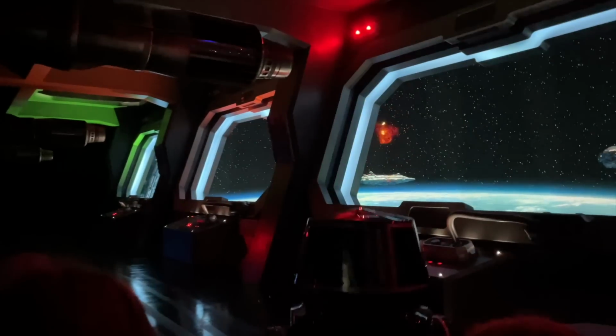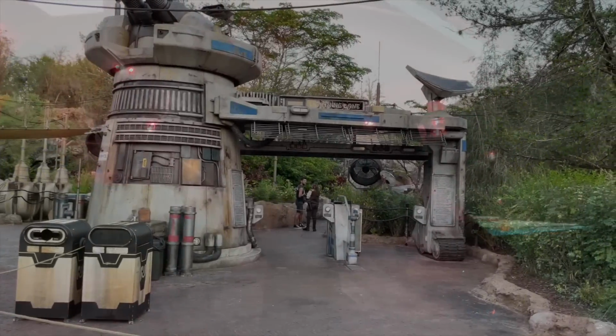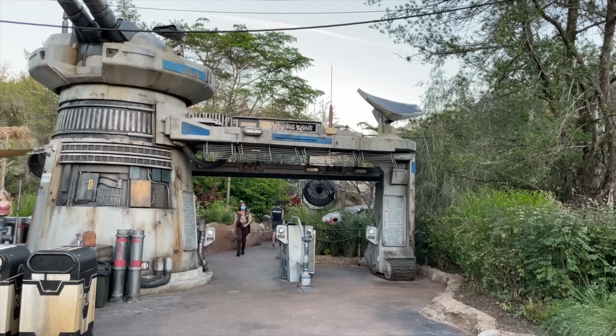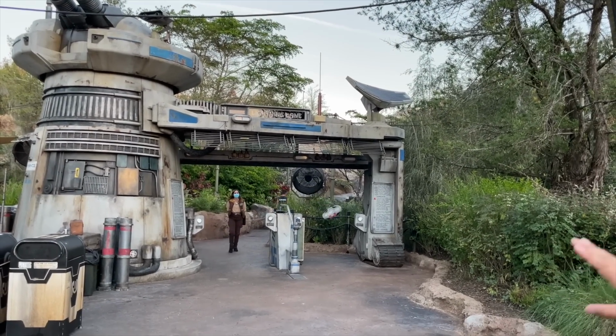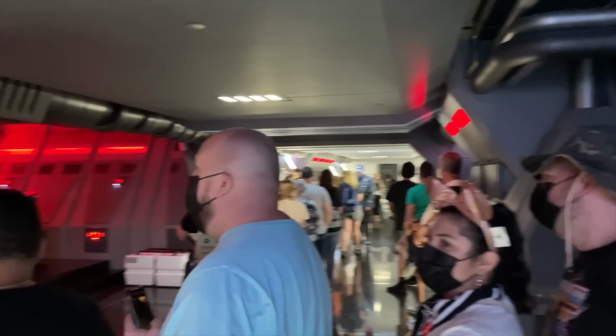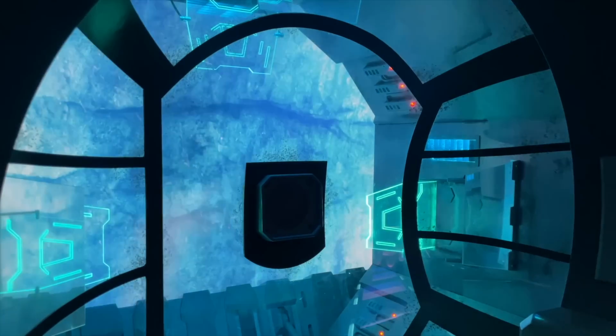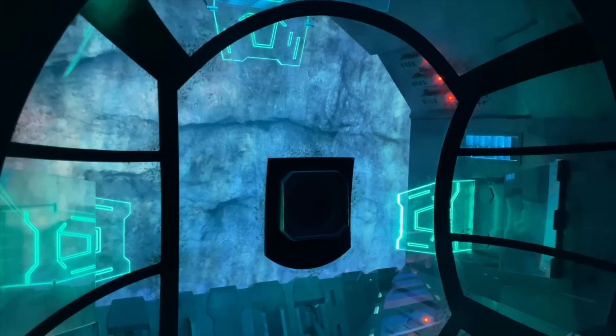drop time. Recently, we decided to do a little experiment to see just how quickly the Rise of the Resistance individual Lightning Lanes book up each day after 7 a.m. By 7:19, all the morning return time windows had already been snatched up, leaving guests with options for 1 p.m. and later. And by 7:26, all the return times were gone. Totally gone, within 26 minutes of their official release. There were no more Rise of the Resistance paid Lightning Lanes whatsoever.